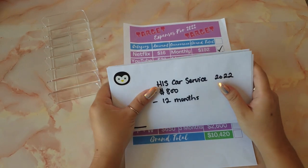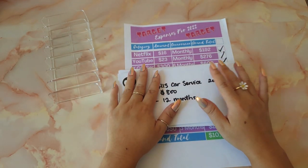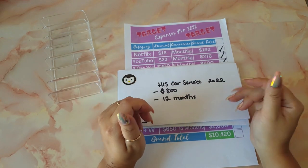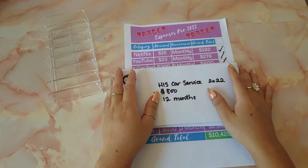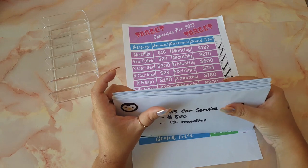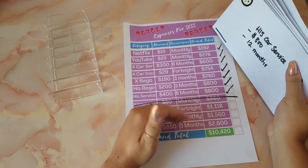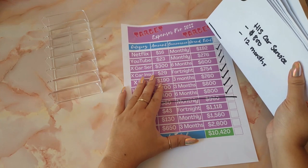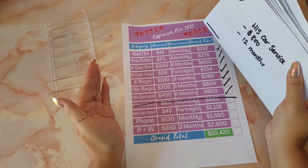And I'm excited. Hopefully my tax will cover one of the Target expenses, and hopefully we can smash out the rest of this using my normal cash envelope stuffing.